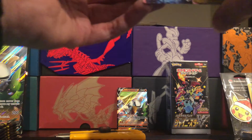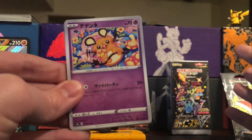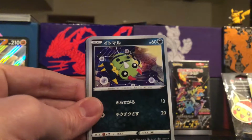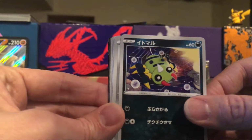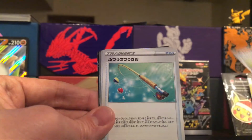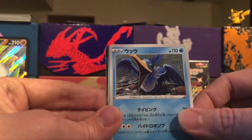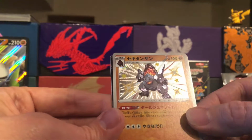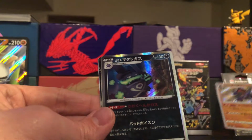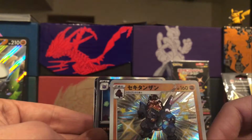Put that there, take that card out. And, okay, so, don't know what that is. That's a spider. Oh, sword, fishing rod trainer, pelican. Oh, that's cool. A guy with a mountain on his back. That's really, really awesome. That's a shiny, too. That is cool.